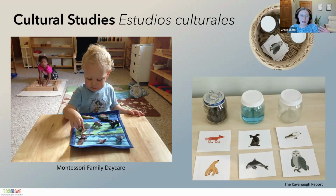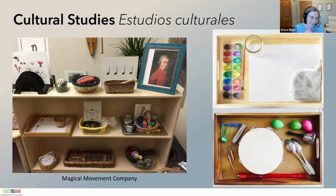This incorporates geography. You'll see a lot of maps in Montessori programs or puzzle maps. I've seen that a lot. Botany, so different plants, different animals and their habitats, incorporates history as it's age appropriate, and music and art. So as you can see here, just a couple examples of how you can incorporate cultural studies in your program. So learning about different animals. And then here we have a music shelf. And again, music, language, and cultural studies, so a lot of these concepts go together. And sensory, and sensorial, all of these go together.